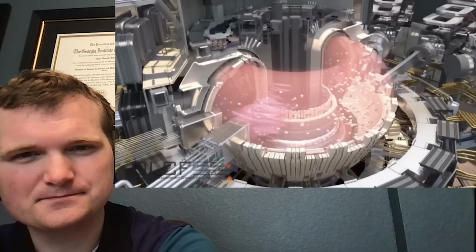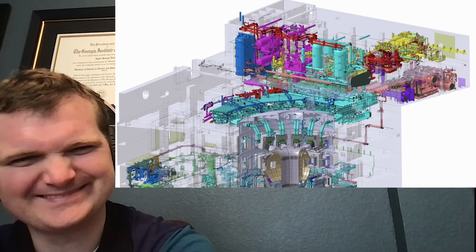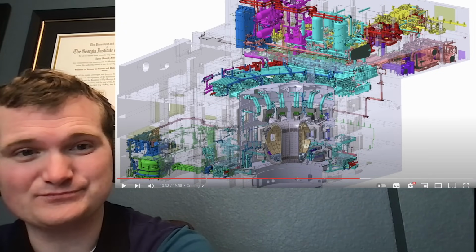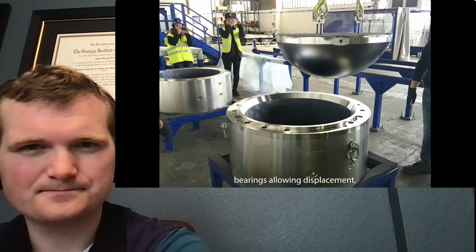That machine, once it's finished, will weigh an astounding 23,000 tons, more than most freight trains. And with all the heating and cooling going on, there are some serious challenges in just holding the thing up. As the tokamak is cooled cryogenically, it shrinks, but the building stays the same size. And actually, we had to find some solution to physically decouple the movement of the machine and the building. And for that purpose, we designed some specific bearings allowing displacement, but always keeping the capacity to support and restrain the machine.